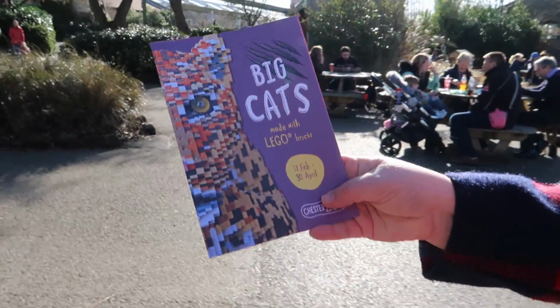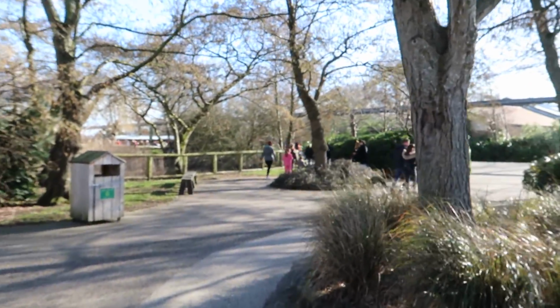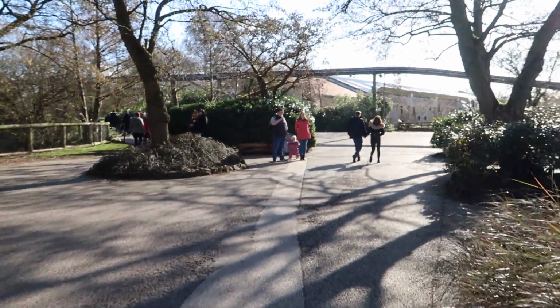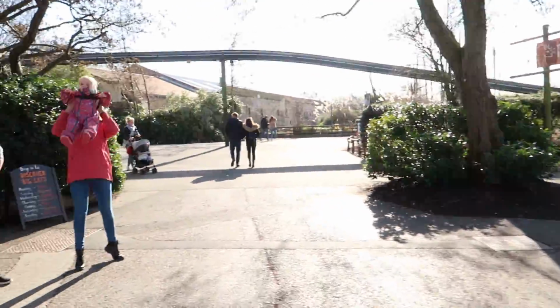We're doing this. Big cats made with Lego bricks. It's the perfect combination for me. Zoos and Lego. All it needs is craft beers and I'm done. There's 10 Lego brick Indian animals hidden around the zoo that you have to find, so we're going to go and find them all. Apparently the first one's in here, a spider monkey.